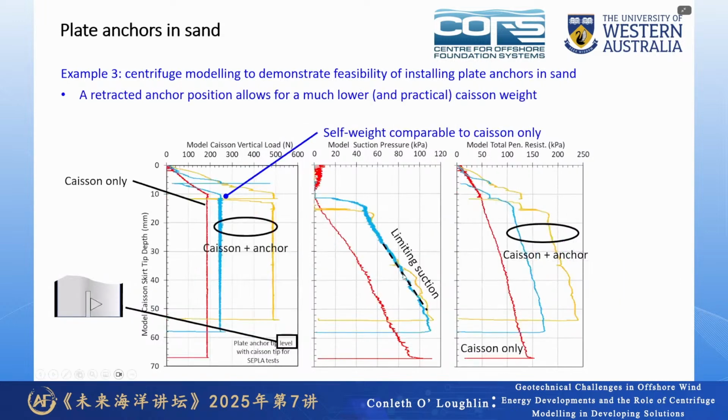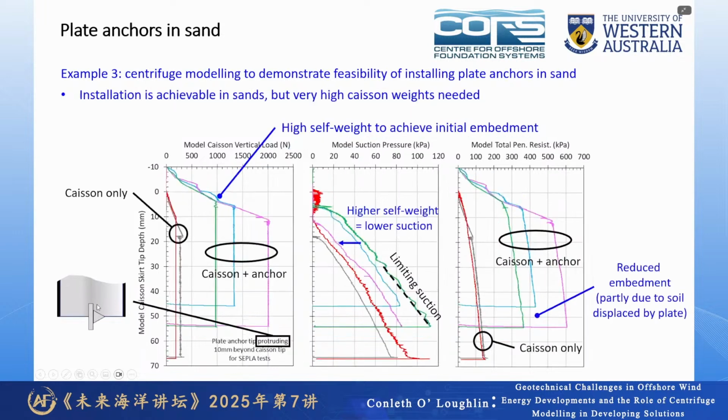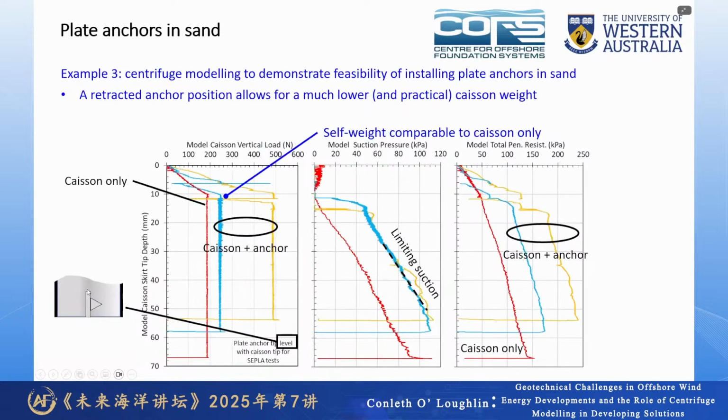We then did more experiments to say, well, does the plate position matter? So remember in the previous cases, we had the plate protruding at the bottom of the caisson. Now we have the plate hidden back up inside the caisson. And in these cases now, if it's the same three figures, you can see that you can actually get the load or the caisson weight down quite close to that of just the caisson only.